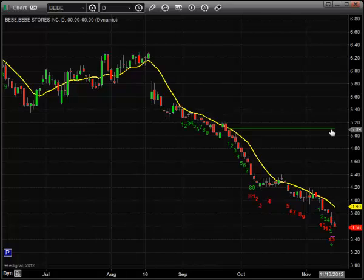So this is something that we're definitely going to be keeping track of, and something that you should have on your sheet just to see how this thing plays out. Definitely a lot of room here for movement, and something that you don't want to miss if the opportunity presents itself.